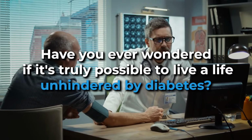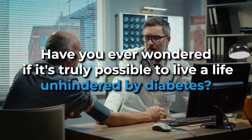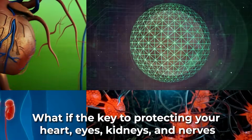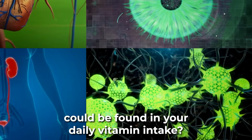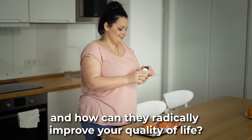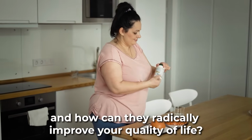Have you ever wondered if it's truly possible to live a life unhindered by diabetes? What if the key to protecting your heart, eyes, kidneys, and nerves could be found in your daily vitamin intake? Which vitamins are these, and how can they radically improve your quality of life?